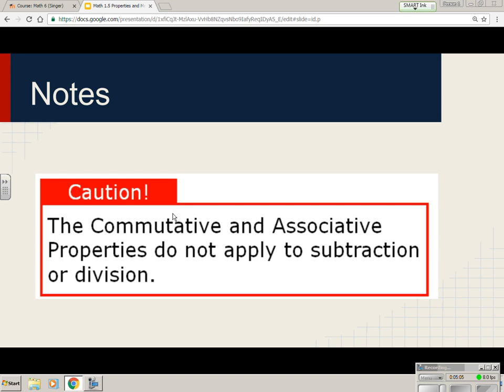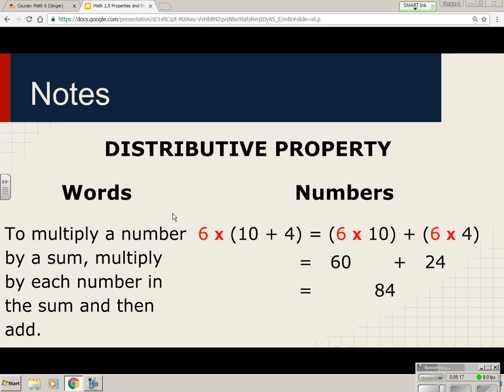Now, that's the big thing I wanted to warn you about. You don't need to write this down, but I do want you to be aware there are no cool rules that we can use with subtraction and division to make math easier, but we can definitely do adding and multiplying, so that's half the battle.